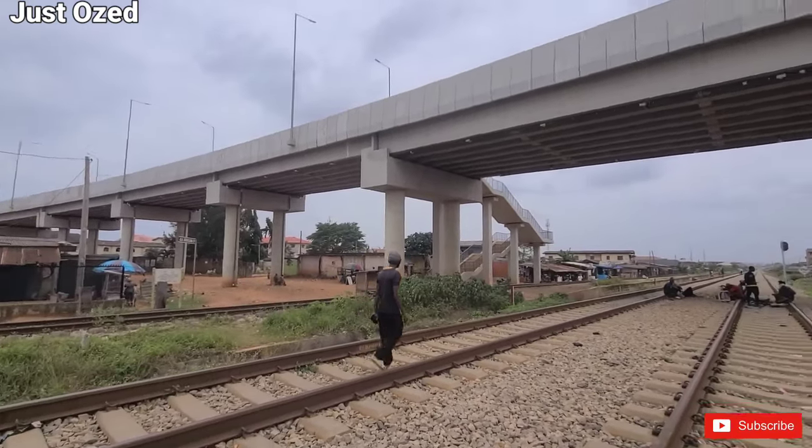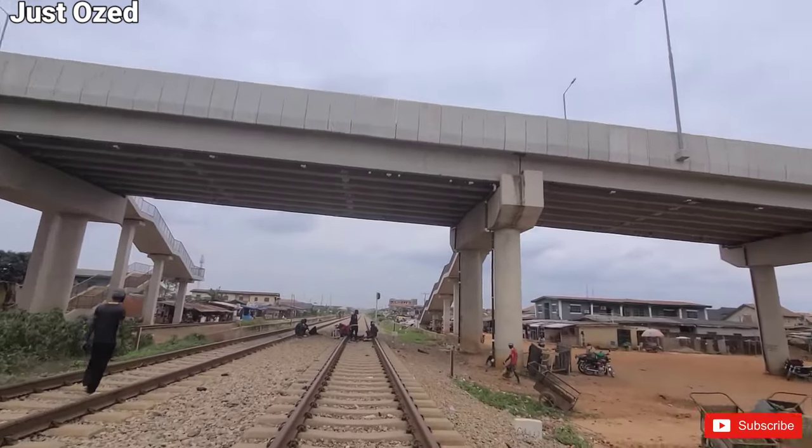This is one of the bridges under construction for the Lagos Redline Metro Rail project.